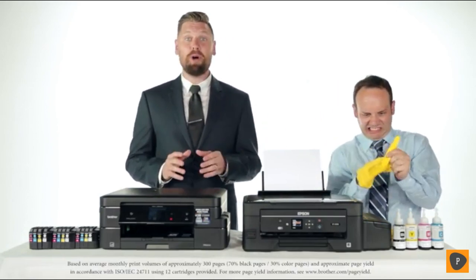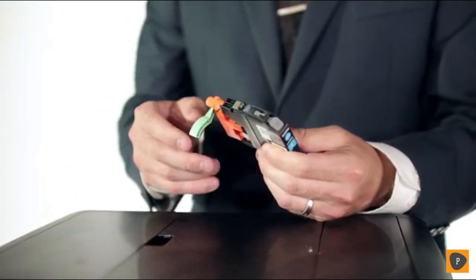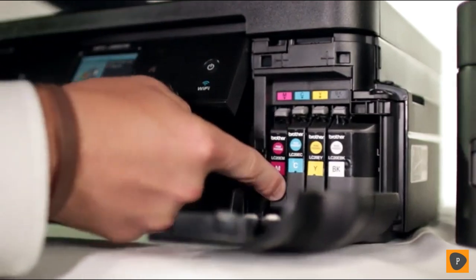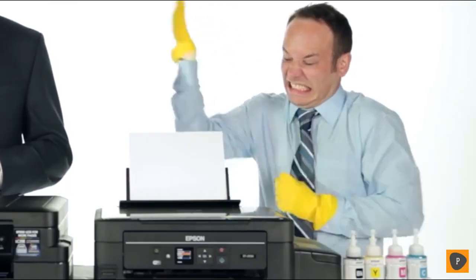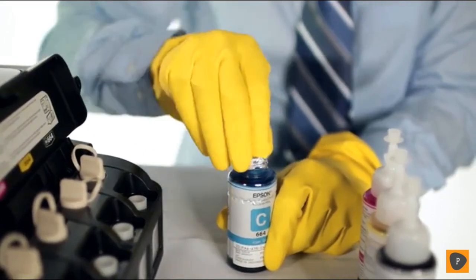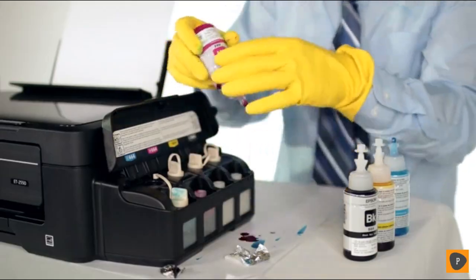Yes, it's true. Both systems come with about 2 years worth of ink. However, the Brother 985 XL, well, it comes with about 2 years of familiar, ready to be installed ink cartridges. And the other guy, well, the other guy doesn't.